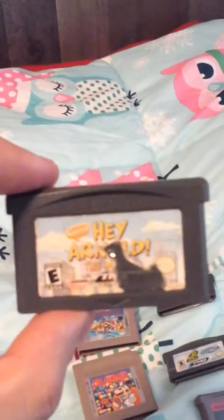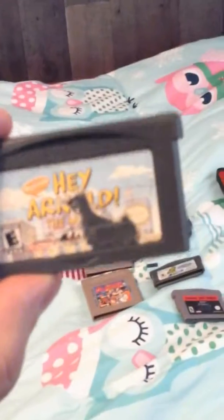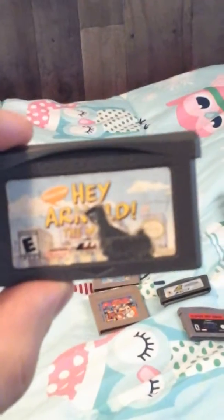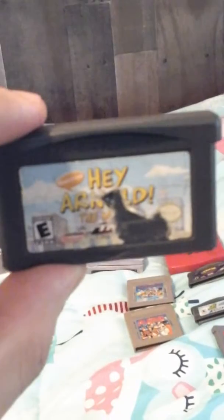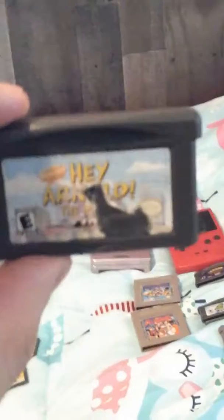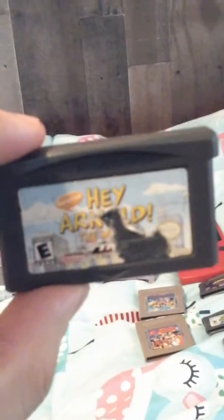After that, we have Nickelodeon's Hey Arnold. Some of you 90s kids out there might remember the Hey Arnold movie, the original one. Not the new one that's come out recently or that is going to come out, but the one from the early 2000s. This is the game on that movie. I actually have that movie. My grandpa bought it for me recently because he and I were big fans of Hey Arnold, so it's kind of cool to have a game of something that I'm so fond of.